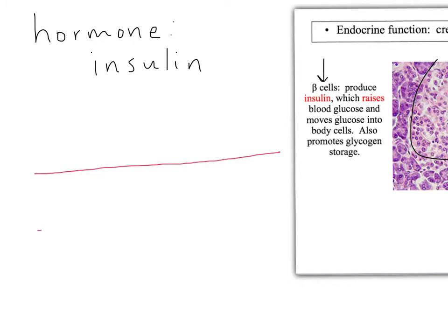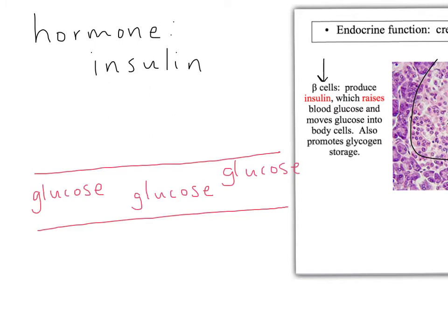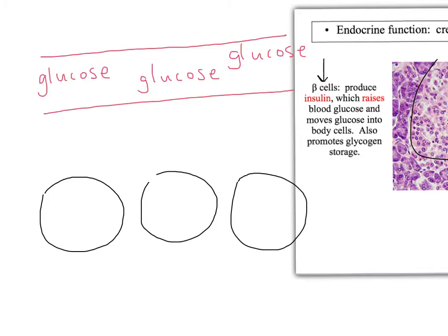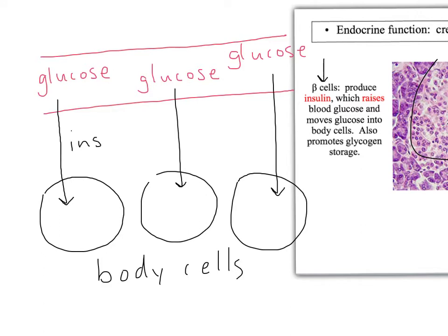I'm drawing here a pretend blood vessel, which represents the bloodstream. If you've just eaten a big meal, especially a really carb-heavy meal, your bloodstream is going to have a lot of sugar in it in the form of glucose. The glucose is not going to do you much good just in your blood. What you really need is to get the sugar from your bloodstream into your body tissues, and these circles here represent body cells. What insulin does is allow the movement of glucose out of the blood and into the body cells. These arrows show that sugar is moving out of the blood and into body cells, and this is enabled by the hormone insulin.